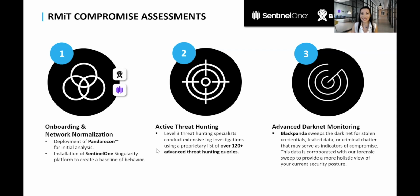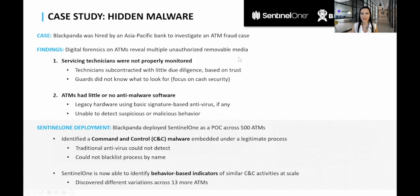Let me just go through the next slide. There you go. Can you see it? Yep.